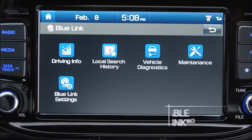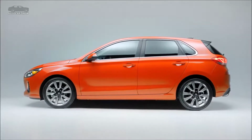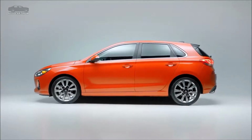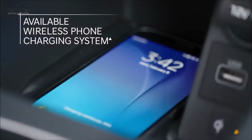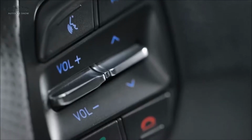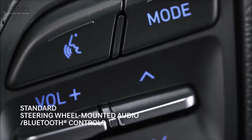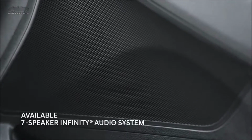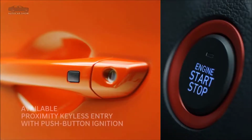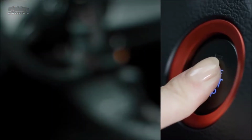Plus, the Elantra GT features BlueLink, our innovative connected car solution that is designed to simplify vehicle ownership. Need to charge your phone? Just slip it into the console, no cords required. More convenient features are right on the steering wheel. Answer calls and turn up the music on your premium audio system. Say goodbye to digging around for keys. With the push of the button, you're ready to go.